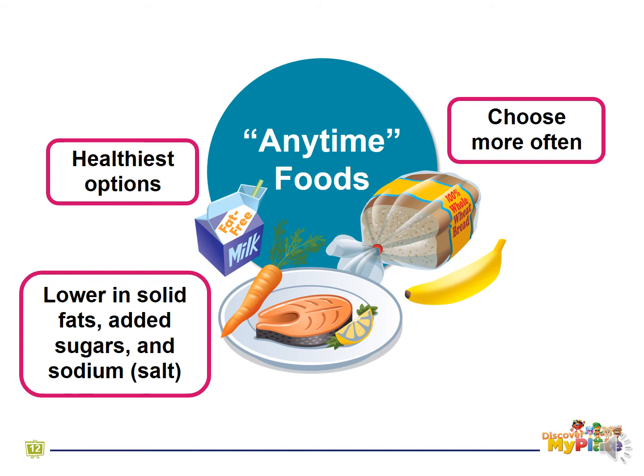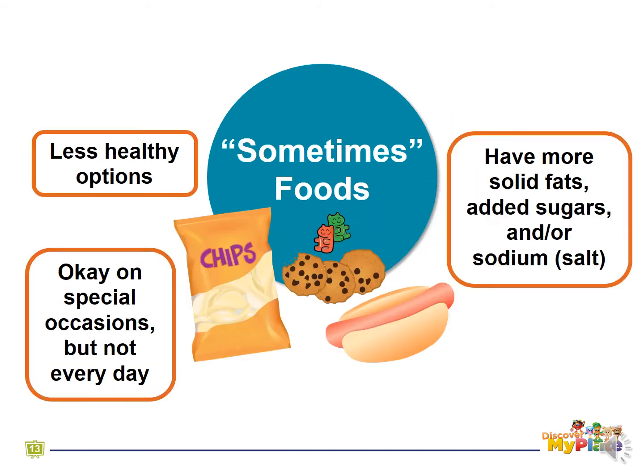Anytime foods are the healthiest options and are lower in solid fats, added sugars, and sodium. We want to choose anytime foods more often. Examples of anytime foods include whole grain toast, low-fat yogurt, carrot sticks, fruit, seafood and lean meats, lean chicken, and turkey. Sometimes foods have more solid fats, sodium, and/or added sugars. They are foods we want to eat less of. We might eat these foods on a special occasion or as an infrequent treat, but not every day.